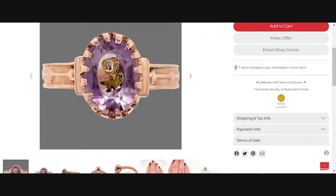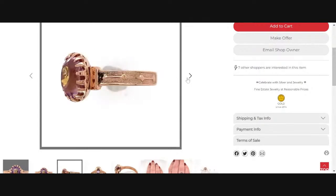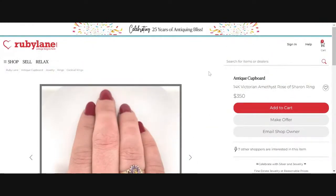It looks like part of the tail of the amethyst is missing, or of the gold leaf flower, I should say. And let's just take a look at the photos and make sure there's not a chip missing. And that's just faceting. Yeah, it appears to just be faceting. But this is one example that is available. $350 is on the lower side of what some of them are going for, or at least being asked for right now.